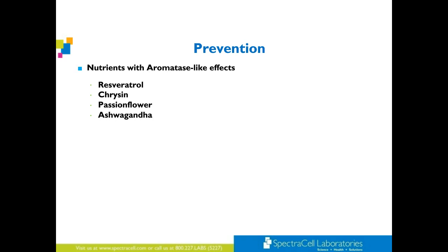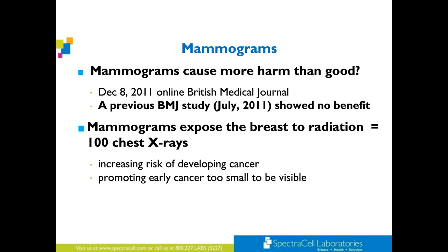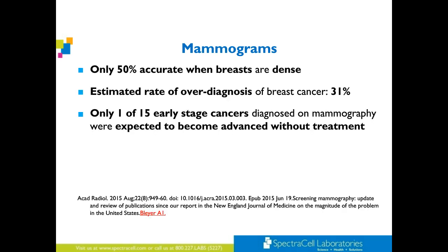So I'm not a fan of mammograms. Do they cause more harm than good? And certainly exposing the breast to a lot of radiation. So only 50% accuracy when the breasts are dense. And of course, nearly all breast cancers occur in dense breasts. And if you do a breast ultrasound, that also is 50% accurate. So in dense breasts, mammograms are no more accurate than ultrasound of the breast.